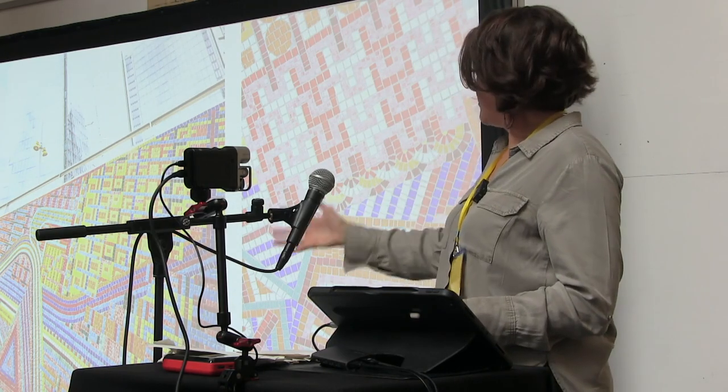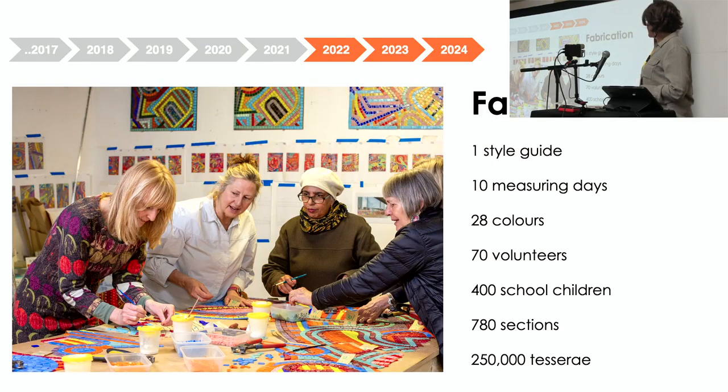So I'm showing you pictures of the real mosaic, but by way of explaining the design. By the time we got onto fabrication, which is where I first became involved, we're into 2022. Most of the fabrication was done on site at the London School of Mosaic, but we also did quite a large number of schools workshops for schools local to London Bridge at the train station. It was mad because we were outside but under the train platforms with loads and loads of commuters going past.